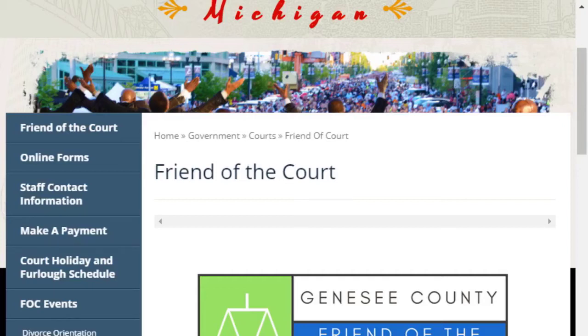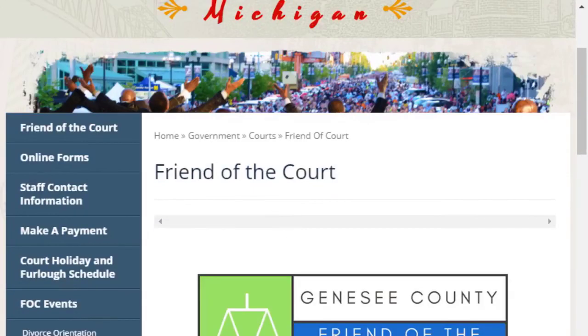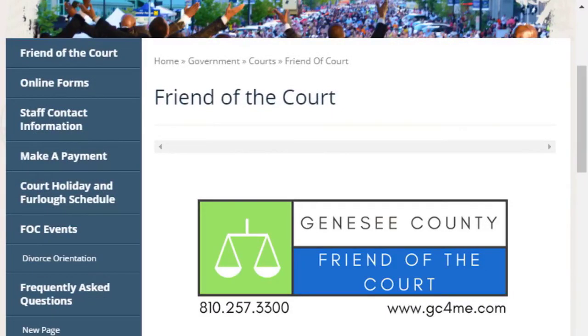So the way we've got our web page set up is that hopefully everything that you'll need to get to is going to be on this main page. It's on the Friend of the Court page. At any time, if you start navigating through the other parts of the page and you want to come back to the Friend of the Court page, just click there and you'll be able to jump back to the main page. So since we've tried to make our main page have all of the relevant information, we're going to go through what's available on our main page.